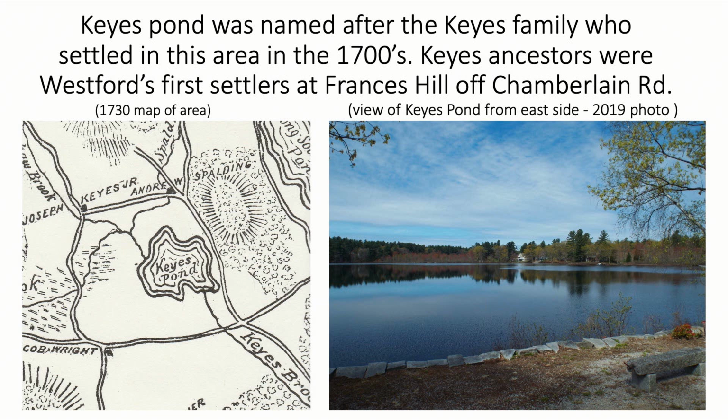Keys Pond was named after the Keys family who settled in this area in the 1700s. Keys' ancestors were the first settlers at Francis Hill off of Chamberlain Road. So as Chelmsford expanded in the 1650s, off of Francis Hill Road, that's where the original Keys family was in Westford. As you can see, they moved into other areas of the town.